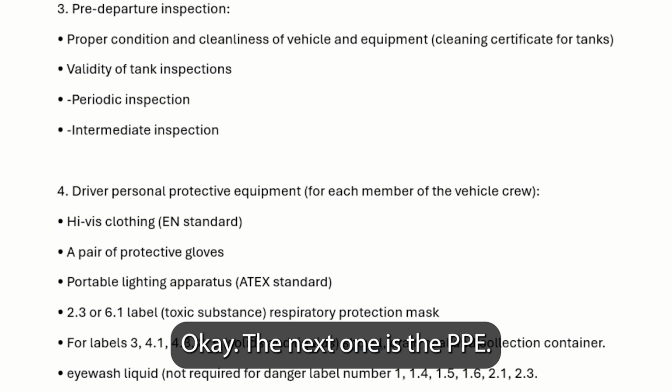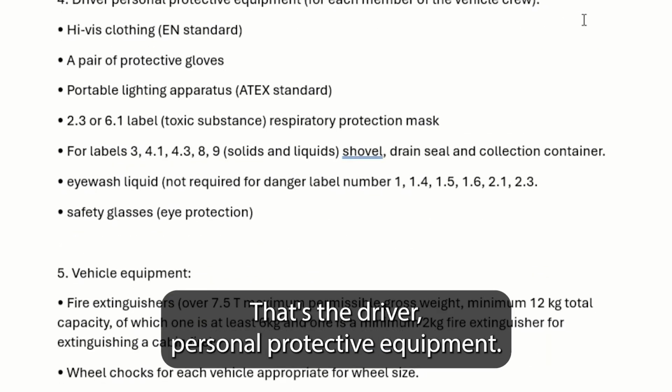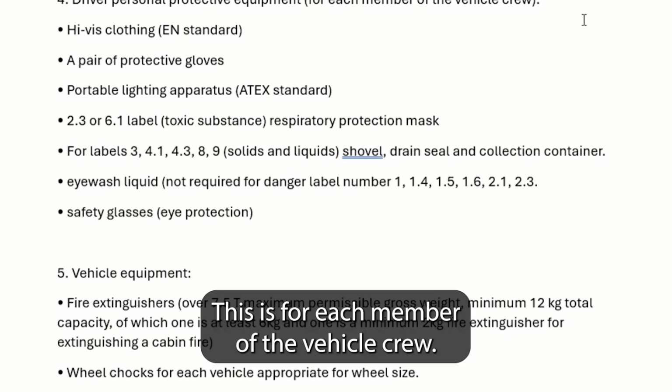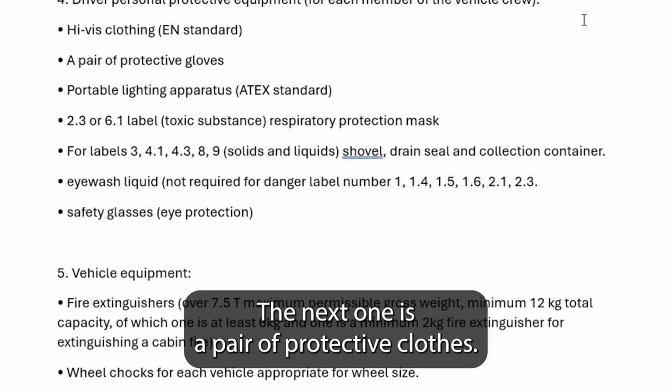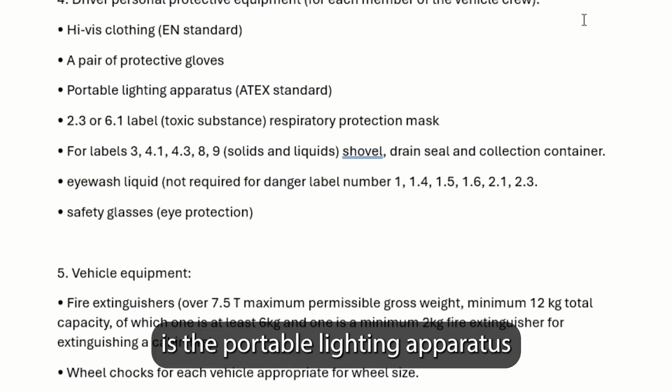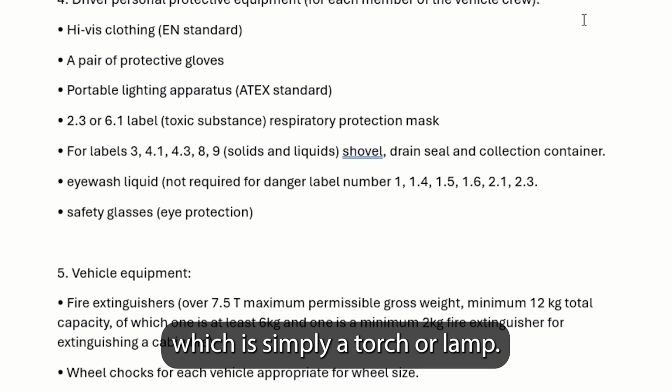Okay, the next one is the PPE. That's the driver's personal protective equipment. This is for each member of the vehicle crew. The first one is high-vis clothing. The next one is a pair of protective gloves. The next is the portable lighting apparatus, which is simply a torch or a lamp.